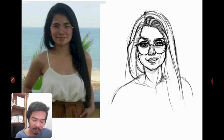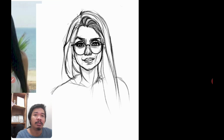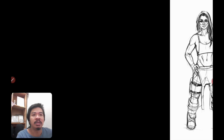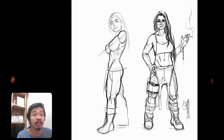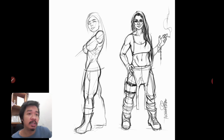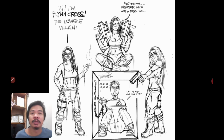One of my friends on Facebook, I asked her if she wanted to become a character in a comic book, which she said yes. So I'm making her a sketch of the character. She's a supervillain in the comic book. So there you go. She's a very powerful, determined woman who is a big fan of guns. And her name, I named her Flint Cross, the lovable villain. So I kind of enjoyed working on the concept design of the character I'm making here.